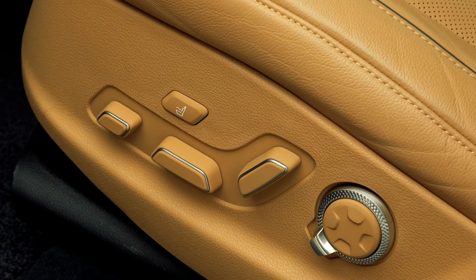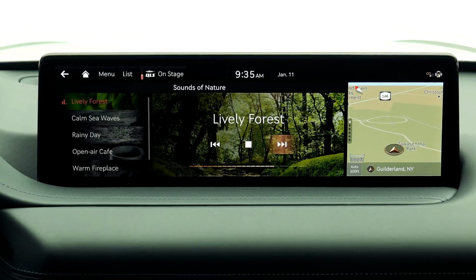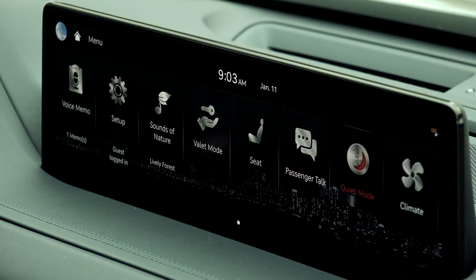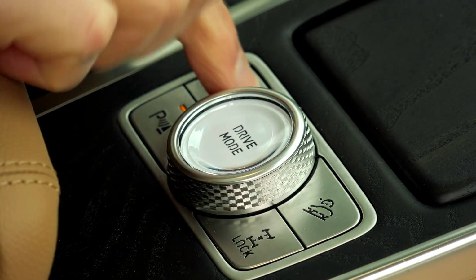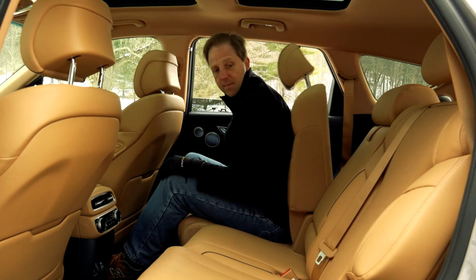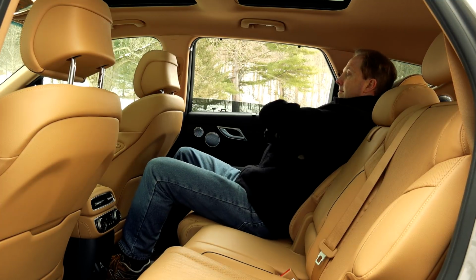Other things I like: the massaging driver's seat with 3 programs, the sounds of nature programs that create relaxing ambiance, the passenger talk and quiet modes, perfect for family communications and preserving nap time, the surround view monitor with an easy access button, and the slide and recline theater-style second-row seats that provide lots of long-trip comfort, and lastly, remote start on the fob.